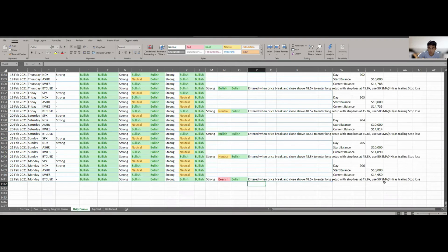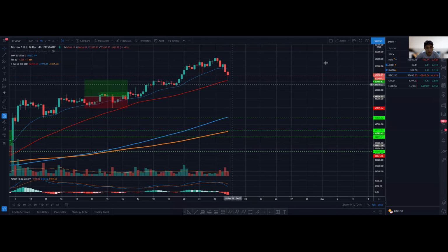The trailing stop loss setup remains valid as well, but if you're a little bit more conservative, you could close half of your position to lock in a little more profit. I'm just a little bit more aggressive. Potentially we could see continuation to the further upside, or we could see some consolidation before we break towards the downside. For me right now, I'm definitely not entering any new trades. I'll just stick to this trade, using the trailing stop loss based on price action, and that's it.